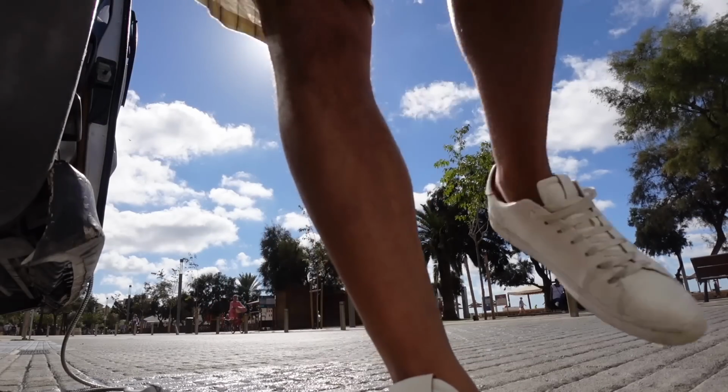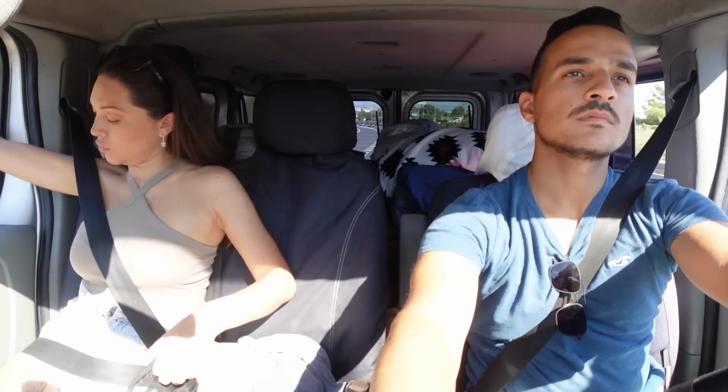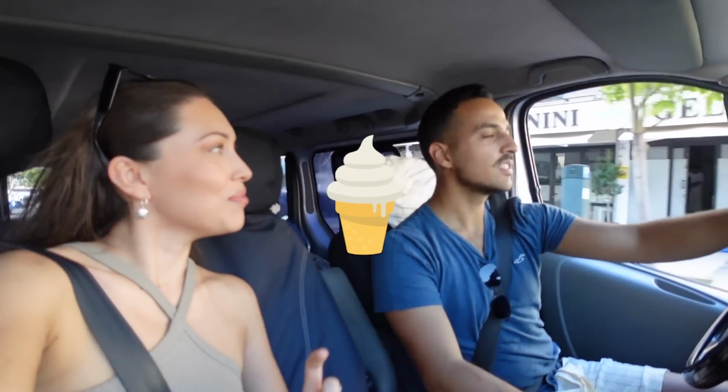After having made the round of the island, there was still one part left for us to see. My arm almost flew away. Nails, fruit, veggies. Another panaderia, lavanderia. Ice cream. Another bank. Pizza, pura pizza. Interesting. Looks good. Nice, actually. Looks green friendly. Soup. There's kebab!